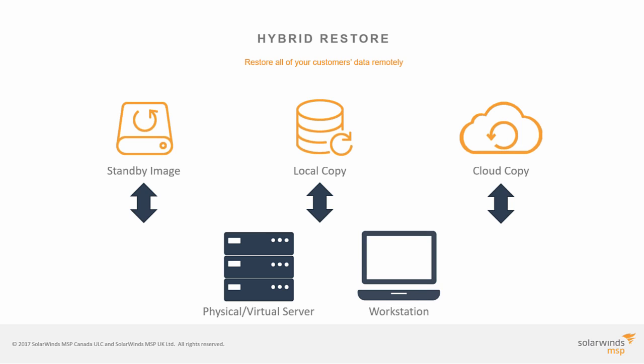I think recovery, just to talk to this point a little bit more, whether you have a physical workstation, a physical server, a virtual environment, all you care about is making a copy of that data, and then when the customer comes screaming or something goes wrong because you're proactively monitoring it, you can quickly restore that. So there's 3 ways to do that. 1, keep a standby image, so a full image of the entire system. That's your fastest restore on a local piece of hardware.